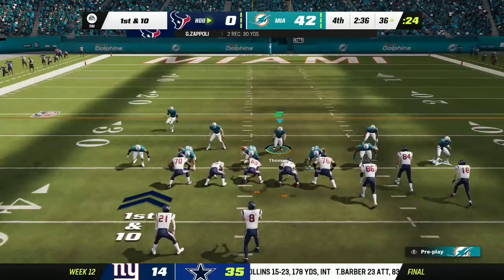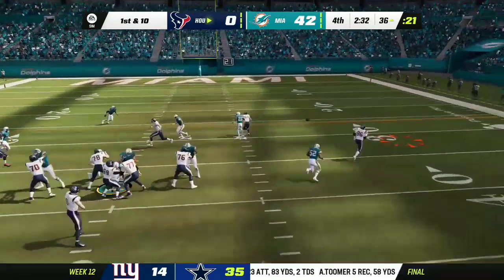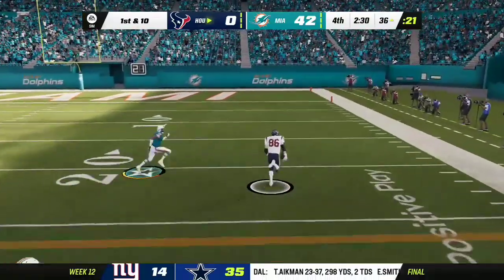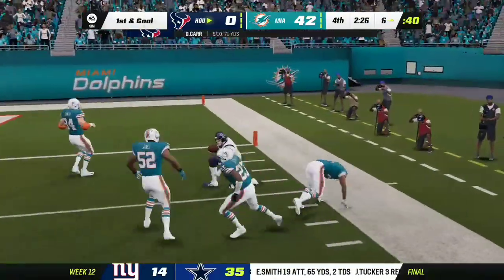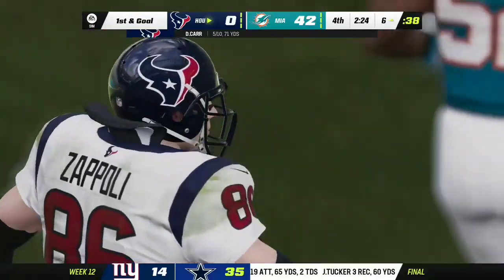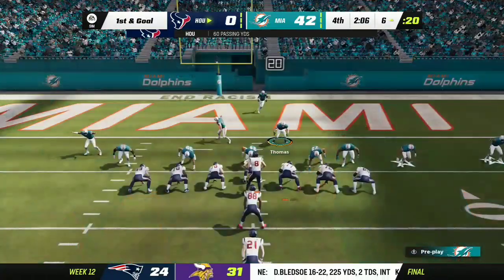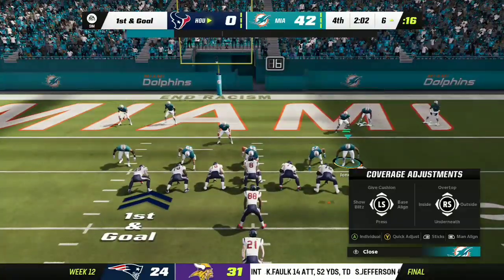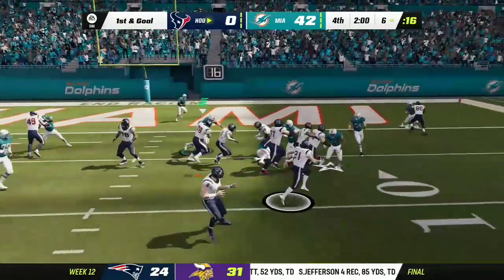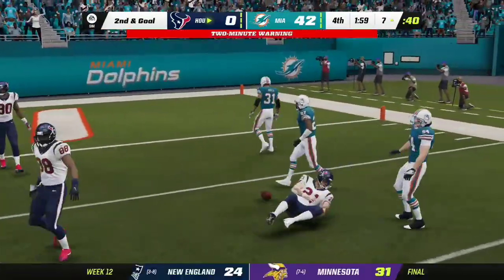So now 1st and 10 as they've crossed into Miami territory at the 36. Here's a throw right side taken in by his tight end. He'll get it inside the 20. And down he goes, taking it inside the 10, just shy of the 5 at the 6. Now a chance to make that big play really hurt. It's 1st and goal just outside the 5. Now they try the right side here. And he is going to lose yardage here.